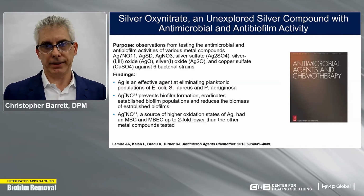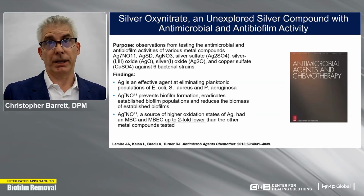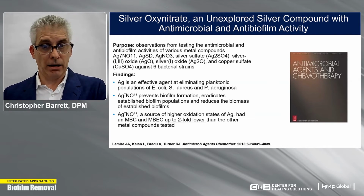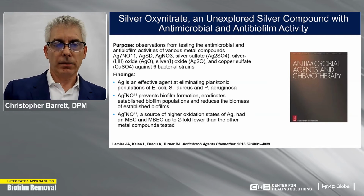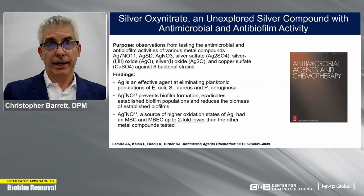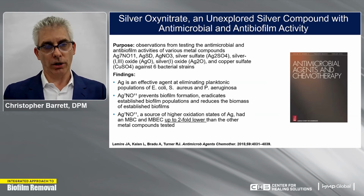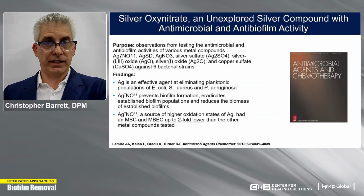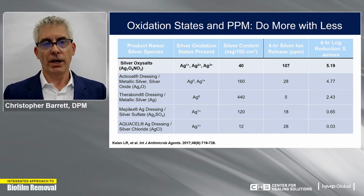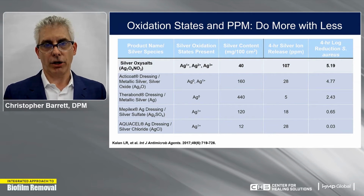But more importantly, and this is really the key for me, because of the higher oxidation state of the silver, because it's not just Ag+1, but Ag+1, 2, and 3, because of that power, you don't need to use as much. So it had a minimum bacterial concentration and a minimal biofilm eradication concentration that was twofold lower than other metal compounds. In other words, you didn't have to use as much to get a more effective kill, as I mentioned earlier.